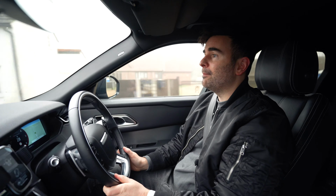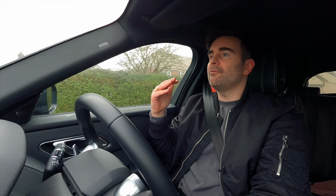So let's talk a little bit about the ride height and the visibility. It's really good. Now the ride height, you're high enough to get that Range Rover, Land Rover experience, but you do sit a lot lower than some of the other models.